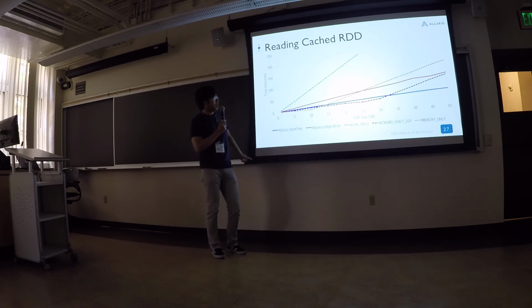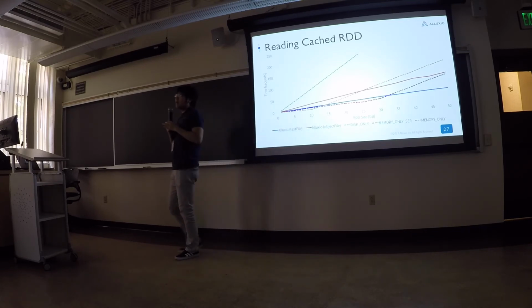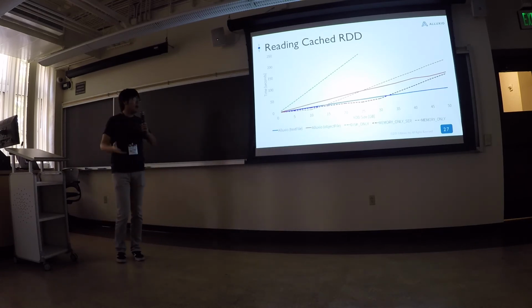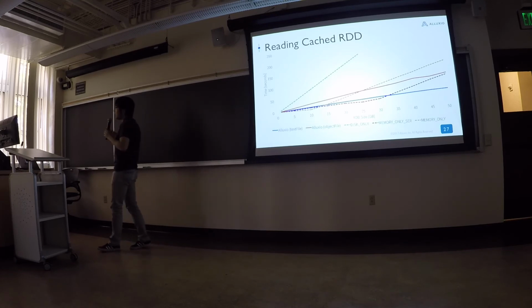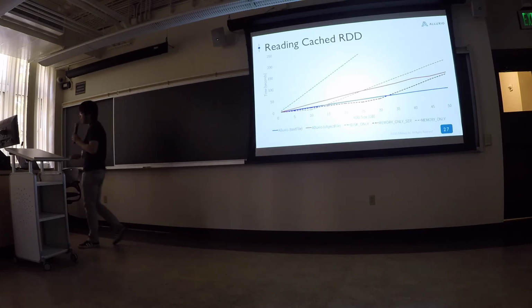One interesting point here is to compare reading from Alluxio as a text file and reading from Alluxio as an object file. This may surprise you: reading the text file is actually a lot faster. The reason is that if you read from a text file, the deserialization cost is smaller, and if you read from the object file, that can take a lot of time. So this is one interesting finding we have.